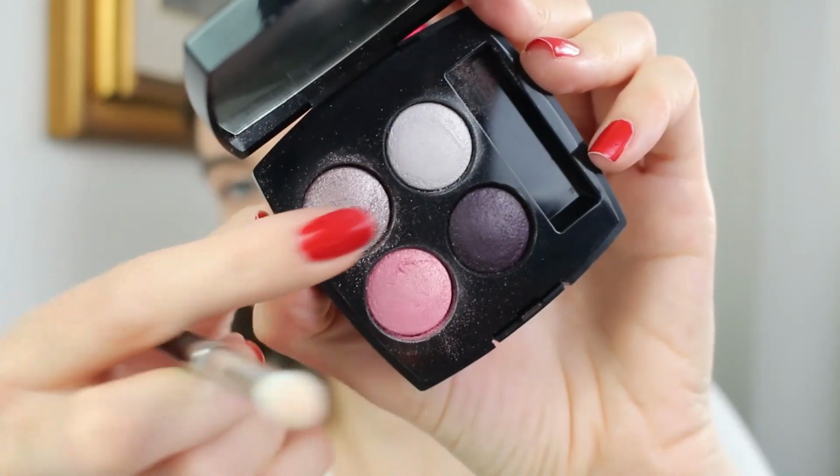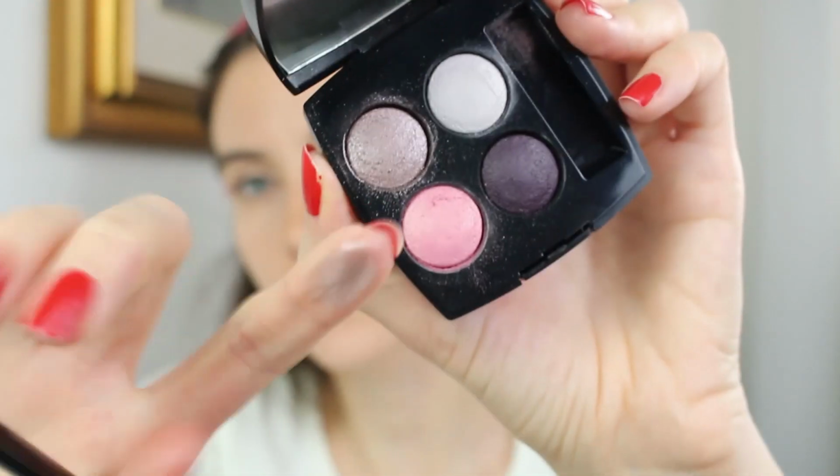But I'm going to start with this color here, and this is the pinkish color, and I'm just going to lightly get this color with a crease brush, and I'm going to apply this roughly in my crease. I don't want the pink to show up a lot. I just want to use it as a base color, so that's why I'm going to roughly move the brush back and forth in my socket line, and then I'm going to be using this very beautiful color.